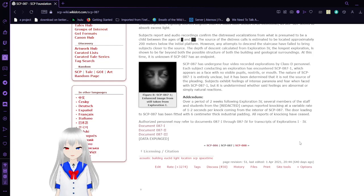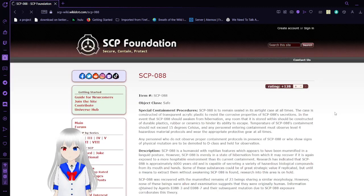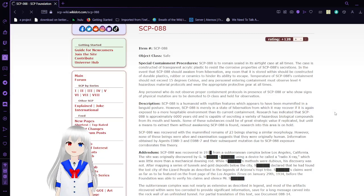Now we move on to SCP-88, the Lizard King. Object number SCP-88. Object class Safe. Special containment procedures. SCP-88 is to remain sealed in its airtight case at all times.